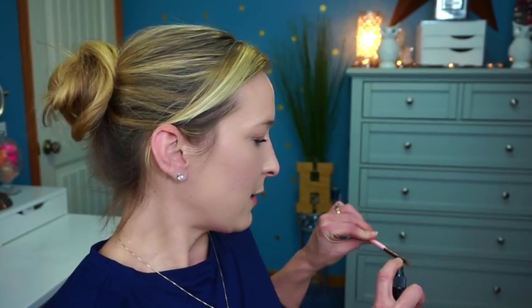Now what I'm going to do is, because I think I wiped a little bit of my product away on my eyelids, go back in with my flat shader brush, and this time I'm going to spray it after I've gotten the product. So we're going to go back into Jessica, tap into that, and I'm going to spray it with the e.l.f. Makeup Mist and Set.